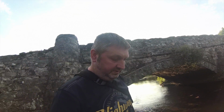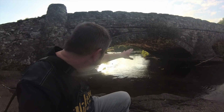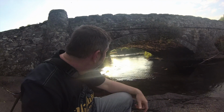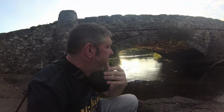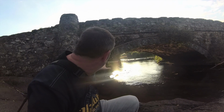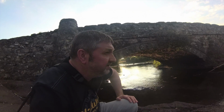Just noticed something else. Usually I can't come this far down the rock, but you can notice behind me we've got the bridge here and there's lovely light going underneath, so I'm going to try and compose a shot using these tunnel arches, because there's some nice light reflecting right underneath.